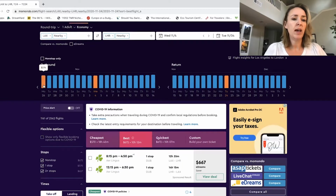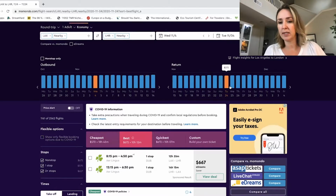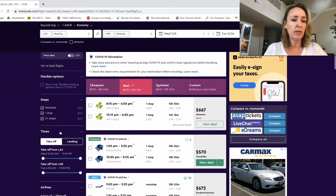Okay, so instead of having the calendar with the dates, you would just scroll through here to see if there's any better pricing on a different day. Like if you went on Tuesday instead of Wednesday, same thing on this side. So that's kind of nice to be able to see if you want to alter your dates a little bit. And then coming down here, this is pretty standard.